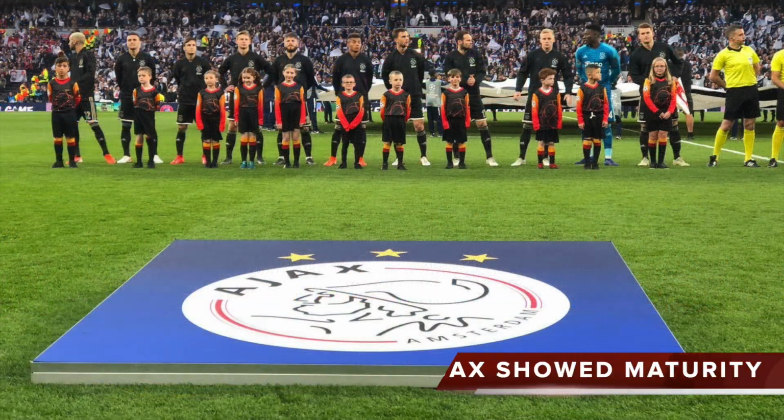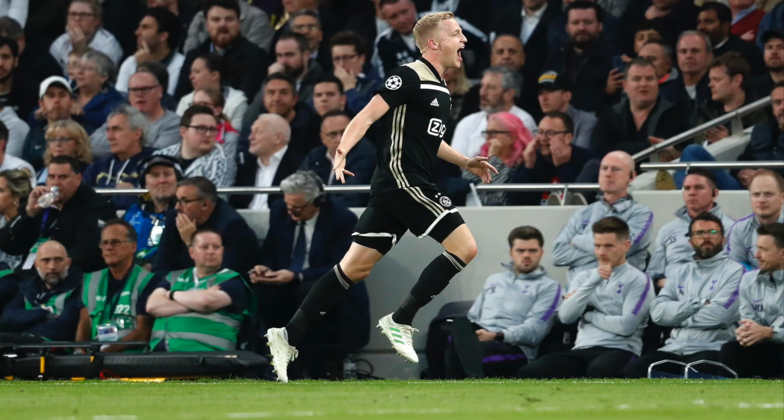But Ajax showed all of their strengths tonight, not only in the great football, the fantastic movement, the brilliant passing, the brilliant goals that we've become accustomed to in this season's Champions League, but tonight we also saw a team who can be mature, who are showing that experience now, and certainly they got the win they deserved. They defended well, they saw it out, they leave London tonight with a goal to nil victory, all sealed up by Donny van de Beek.